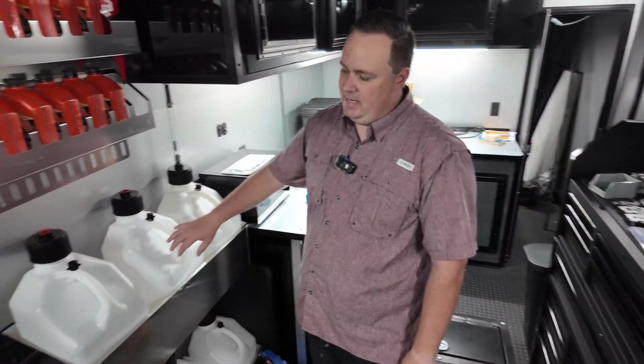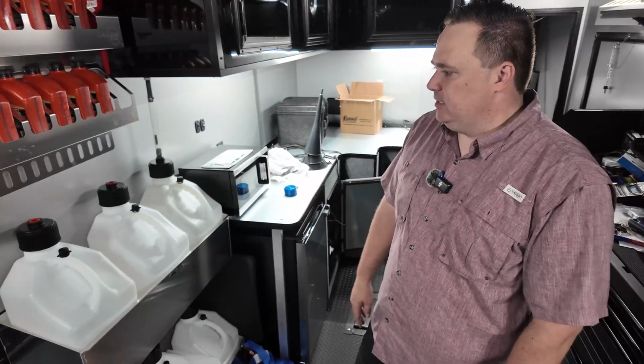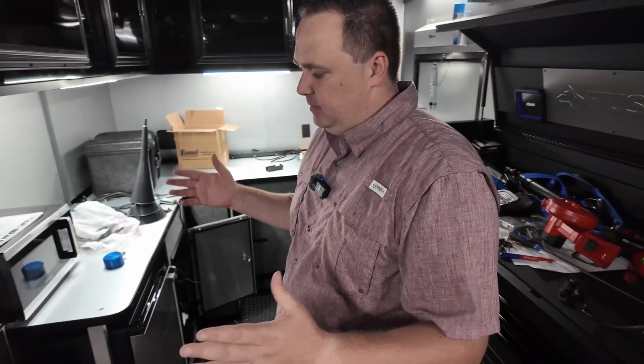So we actually carry 9, and these, they call them 5.5 gallons. They actually hold 6 gallons as long as they're not out in the sun and super hot, which these won't ever be. So we essentially have 6 gallons apiece times 9, plus the car holds 16 gallons. So we should be good for a 3-day event for the most part.